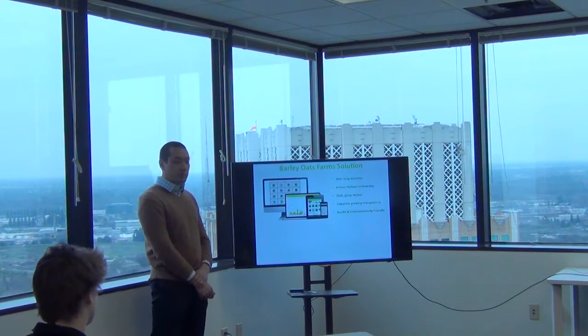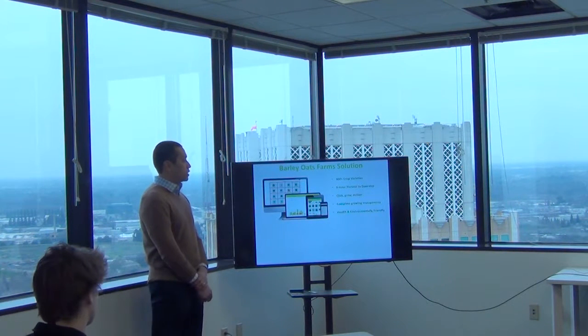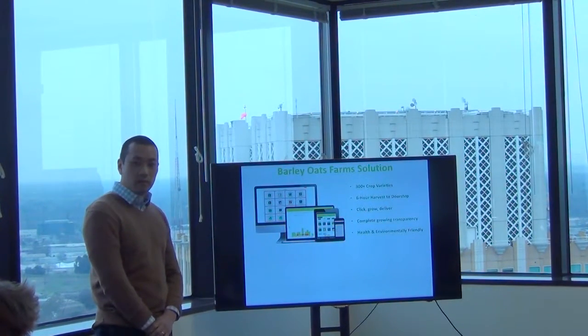And it's going to be super convenient because you manage everything online, and we give you complete transparency. We tell you what we do to your crops along every step of the growth process. And it's really health and environmentally friendly. We use organically certified fertilizers and soil, and we only use insect netting rather than spraying.